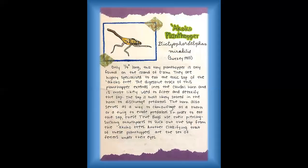All right, so this little guy is called the Akoko plant hopper. Its scientific name is Dictyophodelphax mirabilis, and it was first described by Swezey in 1907. They're very small, usually less than or about 1/4 of an inch long. This tiny plant hopper is only found on the island of Oahu.